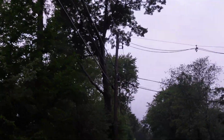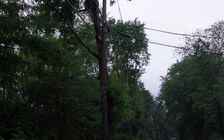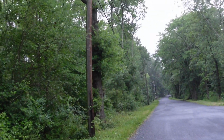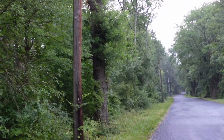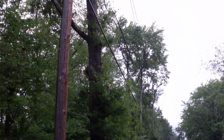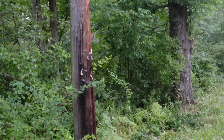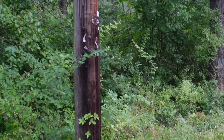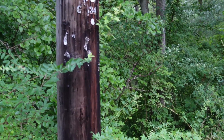Since we've had so much rain, my theory, which could be completely wrong and just invented in my own head, is that, like the trees, the poles are absorbing a lot of moisture and are weakening. So with the storms that we get, the weakened parts start to rot. And then with the big winds, they just blow over.